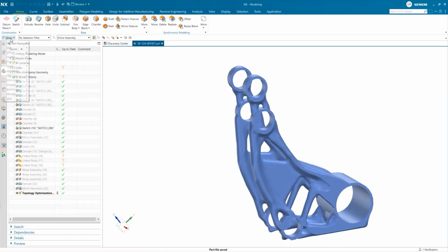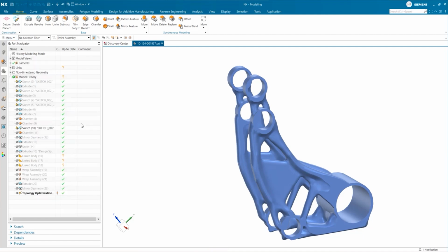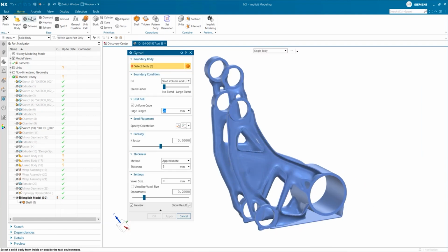First, we use NX's implicit modelling module, designed for creating algorithmically driven structures such as gyroids, as well as CAD operations such as thickening, patterning, and blending. Then we create a shell from the existing geometry and apply a gyroid to the centre.